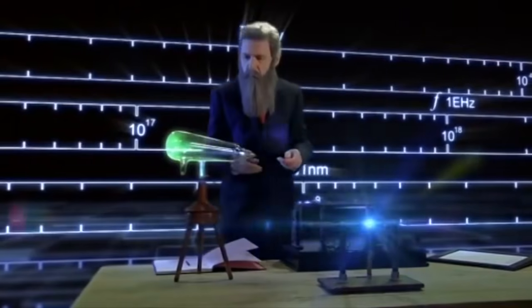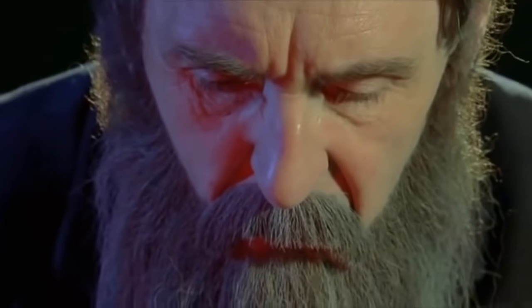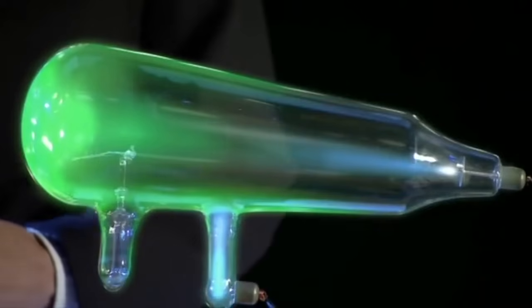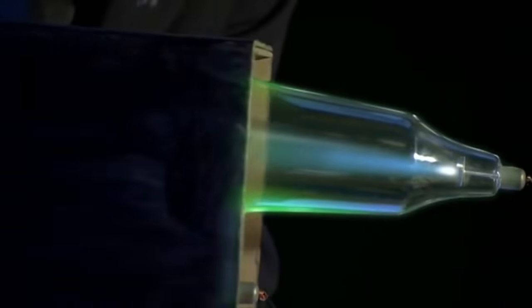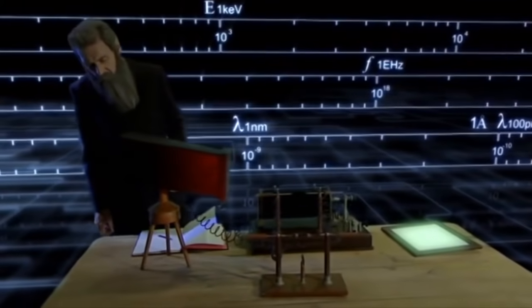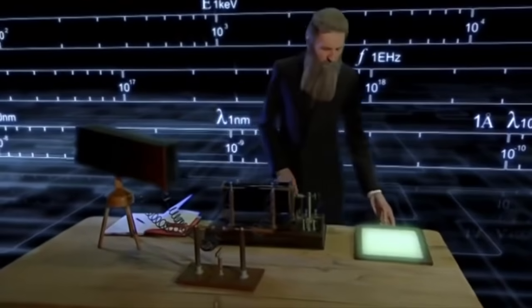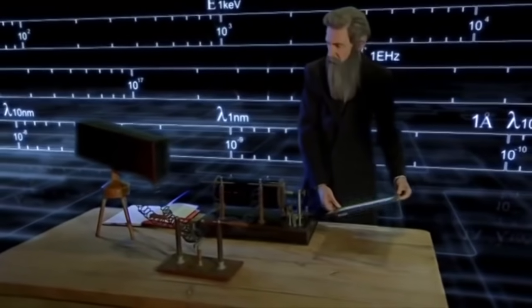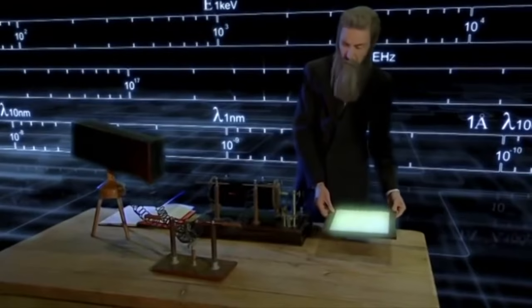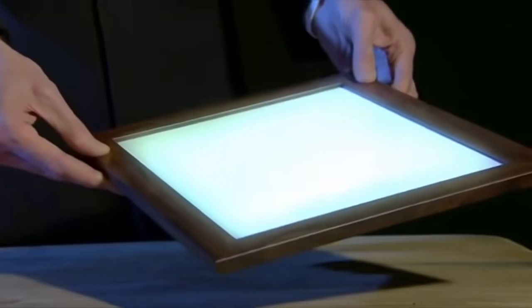As part of his experiments, he passed high-voltage discharges through the tubes. In one experiment, he wanted to stop light from spilling out of the tube, so he covered the apparatus with black cardboard and checked it carefully to make sure it blocked out all visible light. But even with the vacuum tube completely covered, he noticed a faint glow coming from a fluorescent screen further along his workbench. He was intrigued and carried out more experiments.